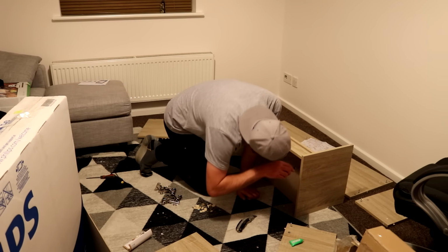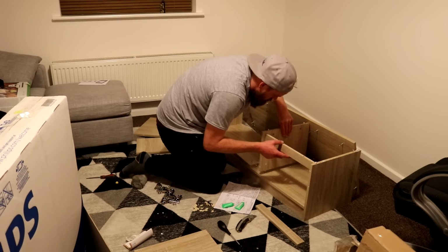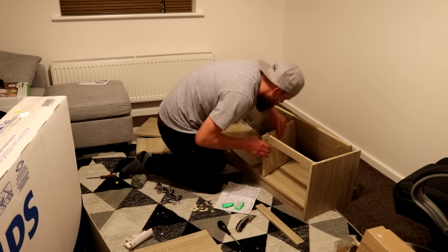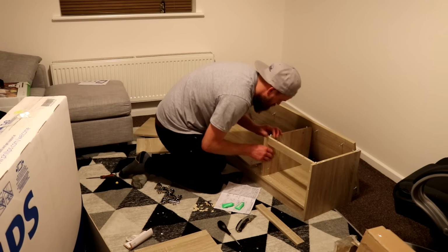Most of this furniture did seem to have the same type of locking mechanisms, screw types and bolt types, which did make things easier. But if you got ahead of yourself and started putting things where you think they go, which I did, then there's a good chance that it'll need redoing.